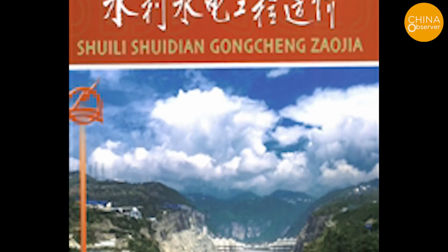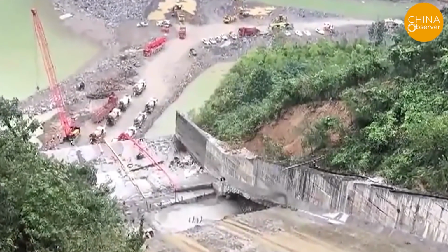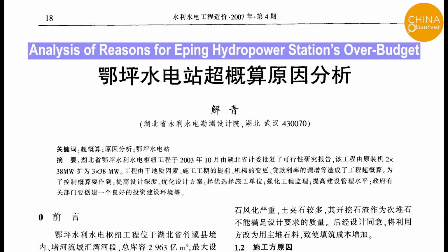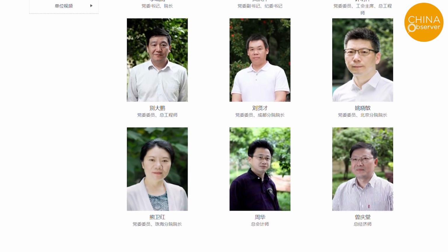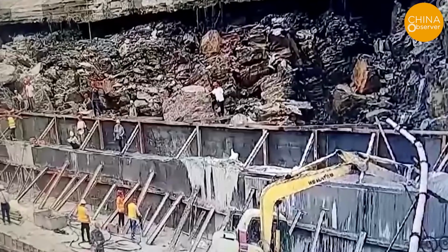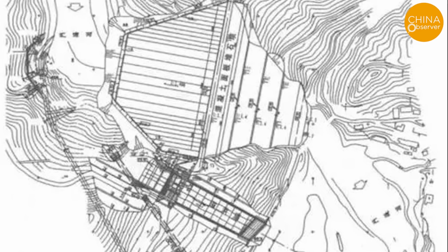From an article published in the fourth issue of the 2007 academic journal, Water Conservancy and Hydropower Engineering Costs, we may be able to find the answer to this question. The title of the article is Analysis of Reasons for Eping Hydropower Station's Over Budget. The author is Xie Qing from the design company of Eping Project. The article analyzed the reasons for project over budget from four aspects, including geological conditions, construction activities, construction management, and national policies, as well as suggested solutions.